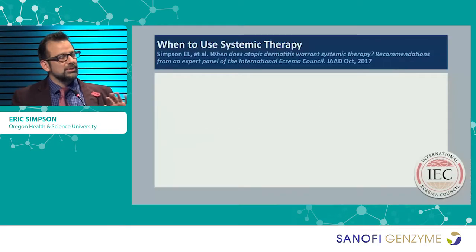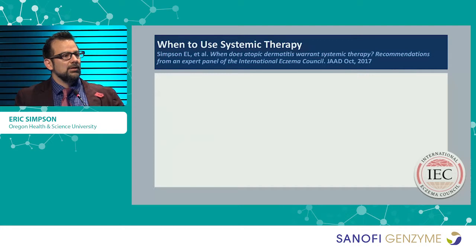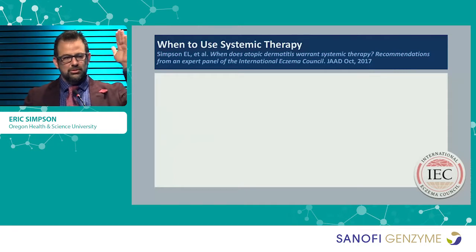Okay, so when someone fails topical therapy, what does that look like? How do you make a decision to move to systemics? So everyone used to ask me, well, how do you define moderate to severe dermatitis, Dr. Simpson? How do you do that? And I got tired of that question because I don't think about that as much in clinic when I'm seeing patients. I think about you're a topical treatment patient, or you're a systemic patient. I don't worry about moderate to severe.